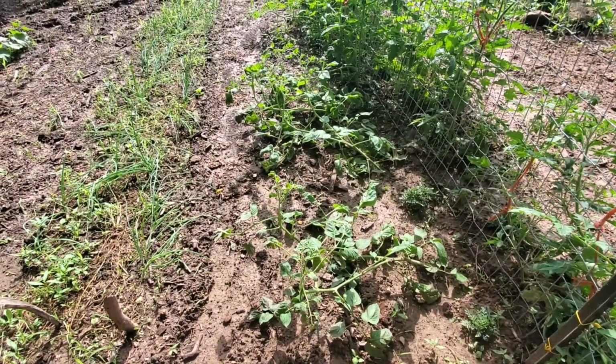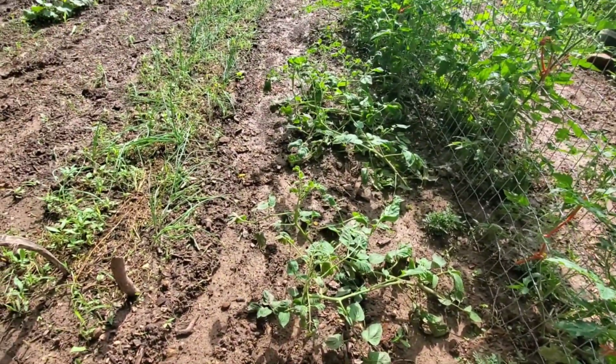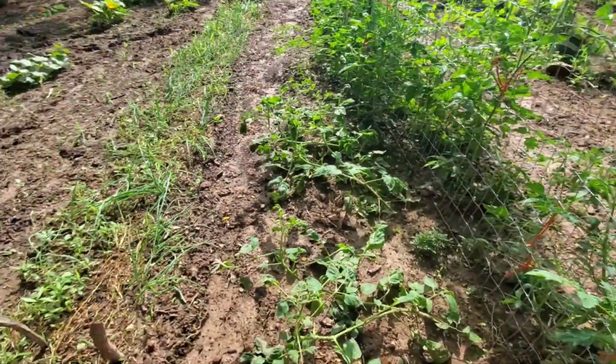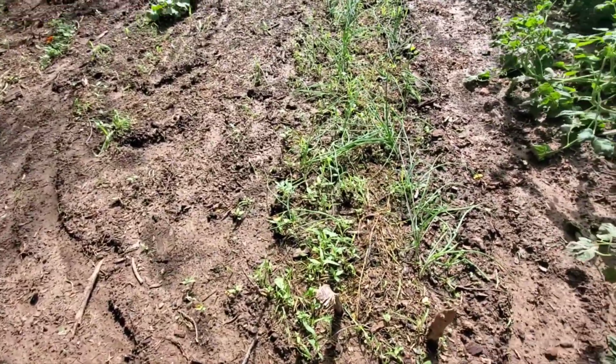That's better. Okay, so you can see some of the tomatoes have been blown down and they need to get tied up, and I just use baling twine and tie them up loosely, and that way they can grow. And I've never really had baling twine cause any issues.